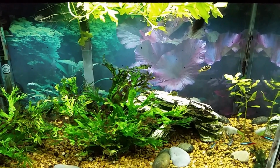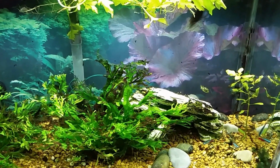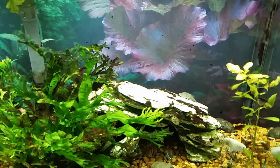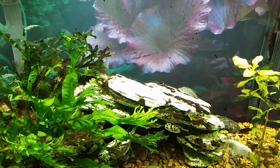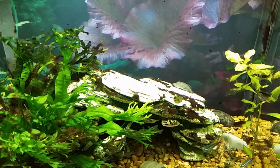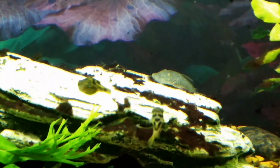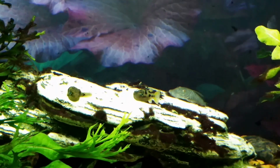Hey everybody, just trying to shoot a quick update here of my Pea Puffer tank in my office. I recently put a Rubber Lip Pleco in here, and I had done a little bit of maintenance and cleaning on the fake cave back there, but I had kind of started on it, and I was hoping that the Pleco would pick up where I left off. And you can see it sitting on the back there, so it's doing a pretty good job.